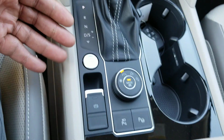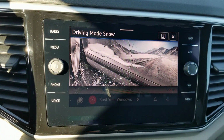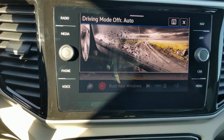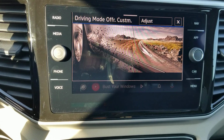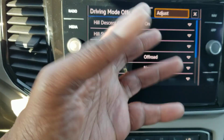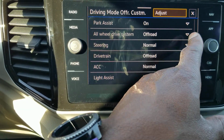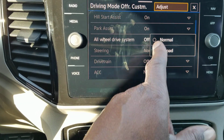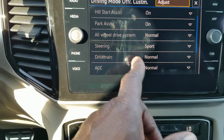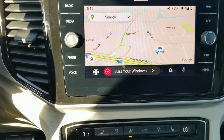So there's a look at your shifter there, your shift knob right here for modes. You have snow, you have normal, which is your eco, normal, sport, and custom setting, and then you have off-road, and then you have off-road custom. Off-road custom is going to allow you to tweak things on this system here. So hill descent, turn it on and off, park assist on and off, off-road wheel drive system, so you can change it between normal and off-road. And then you can also do steering, normal, sport, drivetrain, normal. I mean, you can do all kinds of things here. It's pretty nice that it does all that for you and lets you fine-tune it.